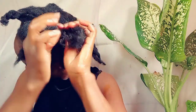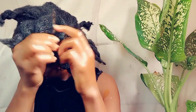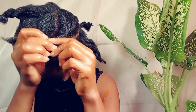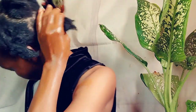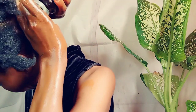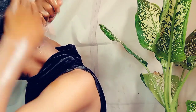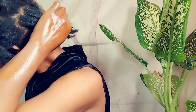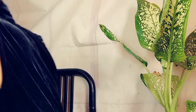A routine is something that you basically plan on how you'll be taking care of your hair. It could be how often you will be washing your hair, how often you will be deep conditioning your hair, how often you will be braiding your hair, how often you will be moisturizing your hair. All those steps can help you to have a good routine. And make sure that you are not manipulating your hair, friends. If you want to see some growth, make sure that you are leaving your hair alone. Avoid touching your hair, friends. The more you touch, the more hair will be coming out.